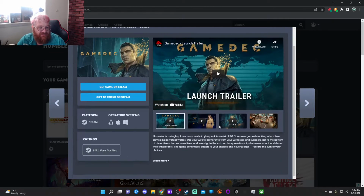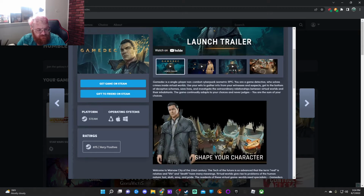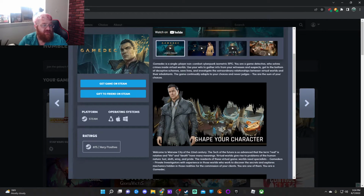Next up, we have Game Deck. I have not seen this. Game Deck is a single-player, non-combat cyberpunk isometric RPG. You are a game detective who solves crimes inside virtual worlds. Use your wits to gather info from your witnesses and suspects. Get to the bottom of deceptive schemes, save lives, and investigate the extraordinary relationships between virtual worlds and their inhabitants. The game continuously adapts to your choices and never judges. You are the sum of your choices. That sounds really interesting.